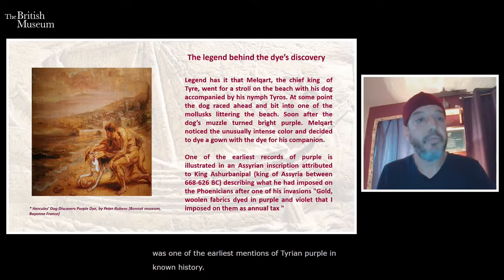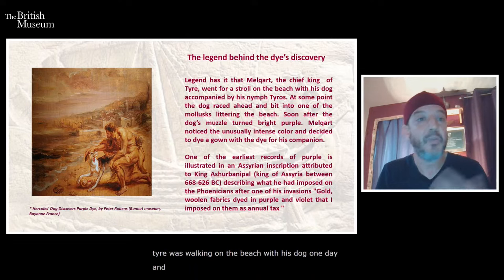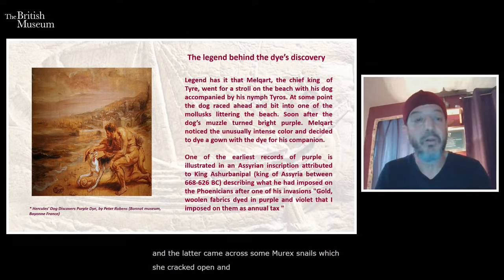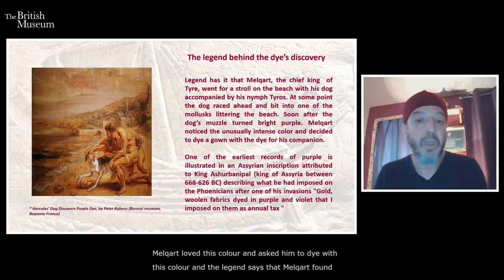The Phoenician legend of the discovery of Tyrian purple has it that the king of Tyre, Melqart, was walking on the beach with his dog one day, and the latter came across some murex snails, which he cracked open, and his muzzle turned purple. So Europa, the companion of Melqart, loved this color and requested a garment dyed with it. And this is how the legend says that Melqart found a way to produce the dye and ultimately dyed a garment for his beloved Europa.